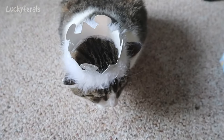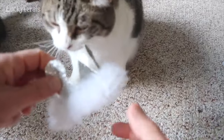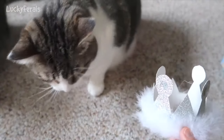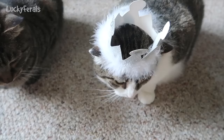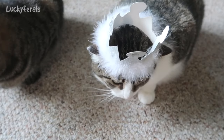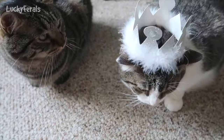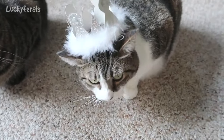And there's Stella in her birthday crown. This is the beautiful birthday crown that Zoa made for Stella. Come on, Stella, show everyone how beautiful you look in your crown. See how beautiful Stella looks in her birthday crown, right, Simba? Stella, look at me. Stella, you look so beautiful.